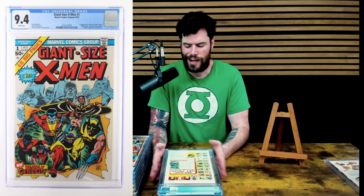Key book. It's definitely more of a key because it's the second appearance of Wolverine. Technically, if you want to get technical, it's his fourth appearance because in 180 he appeared as a cameo, and then 181 was his full appearance, and then 182 was his third appearance, but it was again just a cameo, like one panel or something, and then this one.